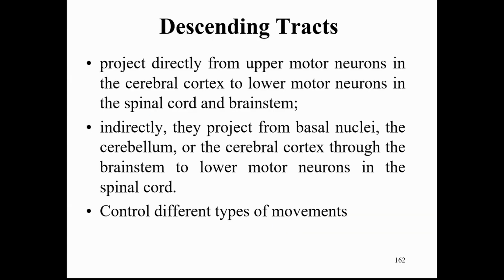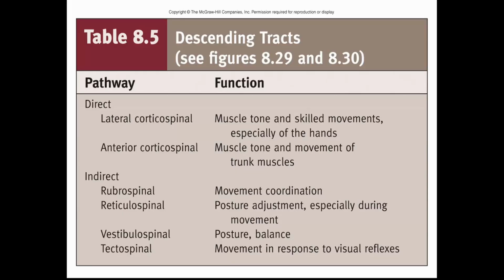Next, we have our descending tracts. These project directly from the upper motor neurons in the cerebral cortex to the lower motor neurons in the spinal cord. Indirectly, they project from the basal nuclei, the cerebellum, or the cerebral cortex through the brainstem to the lower motor neurons in the spinal cord. These control different types of movements. So these are the different pathways by which movement is transferred from your brain to different parts of the body.